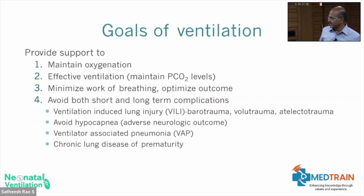And avoiding complications. Anything we do in medicine, our aim is to avoid complications. So do no harm first. That principle applies to ventilation as well. But we need to know what the complications are. So we have ventilation-induced lung injury: barotrauma, volutrauma, atelectotrauma.